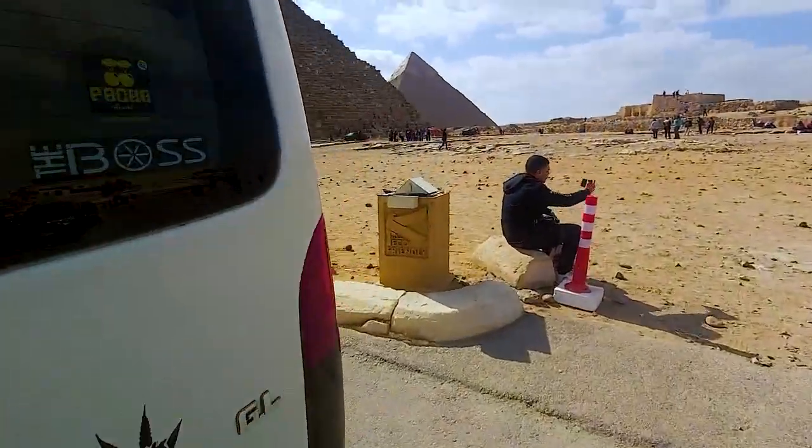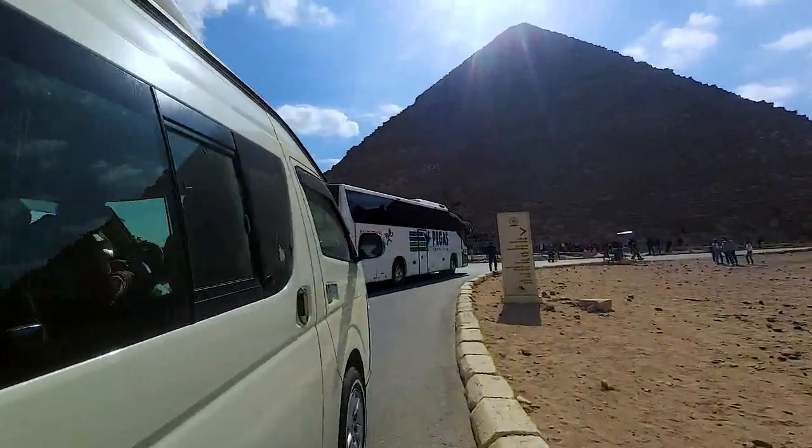Guys, I just had a major brain freeze moment. I'm so used to hopping into the van from the left side that my body just went autopilot here, but in Egypt, it's the opposite side.